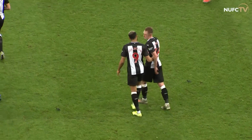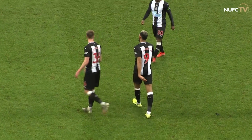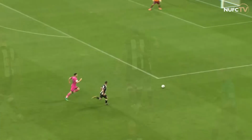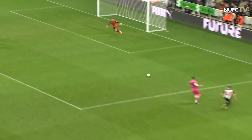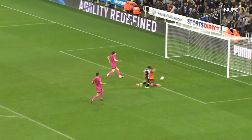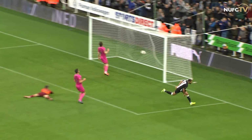82 minutes gone. Newcastle United 4, Rochdale 0, and it's Joelinton. Well, it's a great ball by the young man Allen. He's just got there and he's just whipped it into an area, and he's just got across the defender.